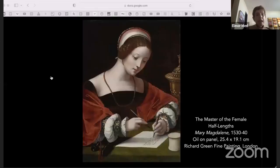Ter Borch painted the earliest surviving genre painting of a woman writing a letter, having previously painted women reading letters. Now, more than a century earlier, the master of the female half-lengths had made a specialty of images of elegantly dressed women seated at a table writing a letter. But she almost always has a covered ointment jar that identifies her as Mary Magdalene. There's no evidence that Ter Borch would have known these images, however.